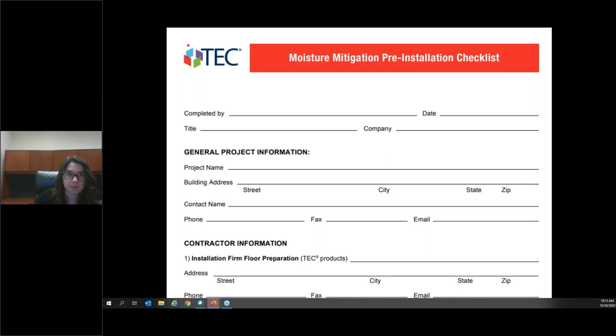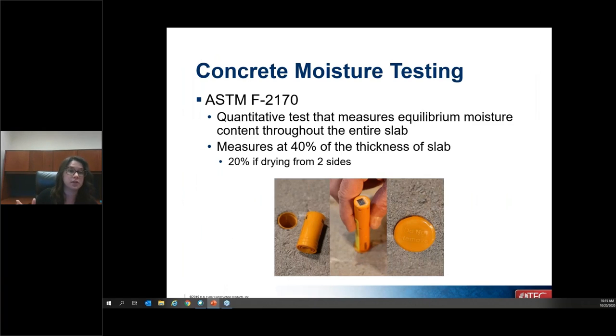So let's talk about how you're actually going to be testing these things, though. Again, the main thing we're going to talk about is going to be concrete moisture testing. I'm sure a lot of you guys are familiar with the RH meters, and this is tested per ASTM F2170. This is a quantitative test, and I love this test because it spits out a number, right? It gives you a number, a percent of the RH, or the relative humidity of the slab. It also measures about 40% of the thickness of the slab, or about 20% if you're drying from 2 sides. So you really get a good idea of what's going on throughout the entire slab, not just what's going on right at the surface, okay?